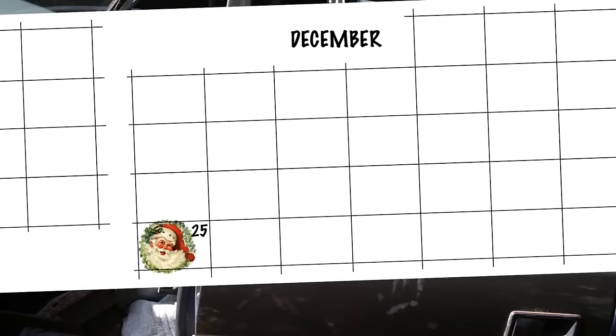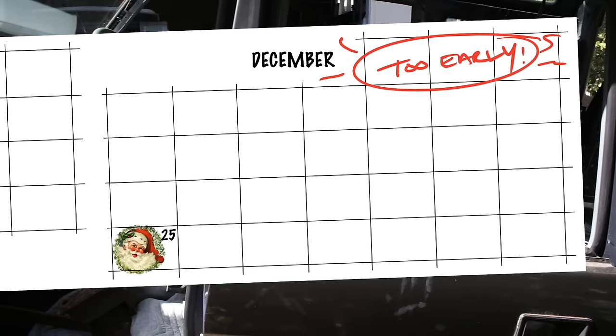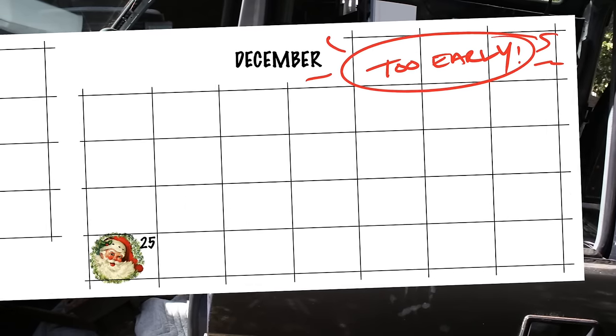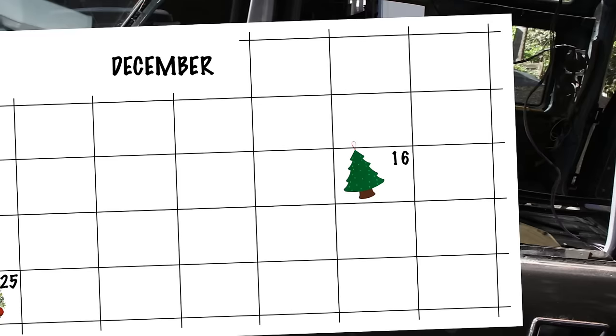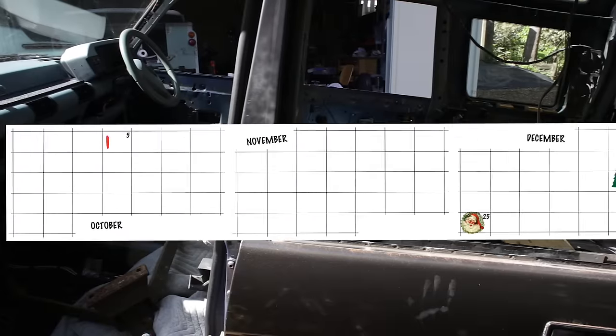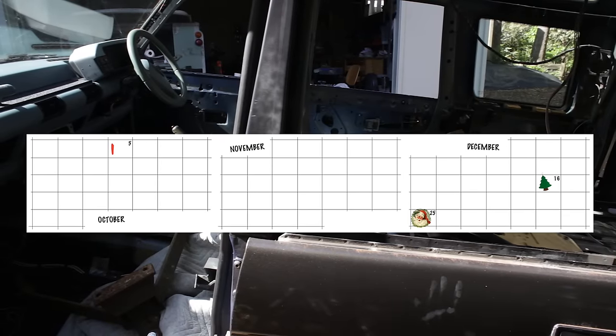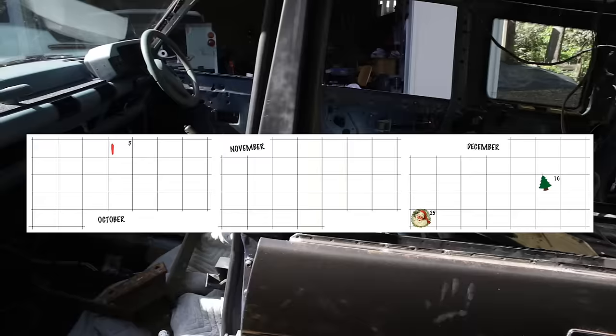Christmas. How many days before Christmas do you collect a Christmas tree? I don't know, I always jump the gun and our house ends up smelling like a fermenting forest. But let's say the 16th of December is Tree Day. Right now, it's the 5th of October. Plenty of time. Now let's just assume for a second that this Rover fails its initial warrant of fitness test.